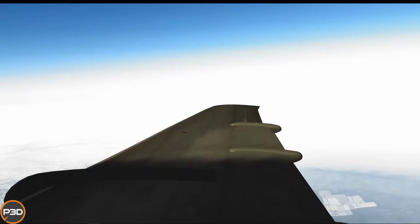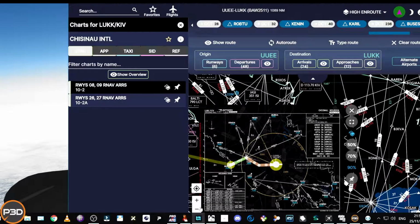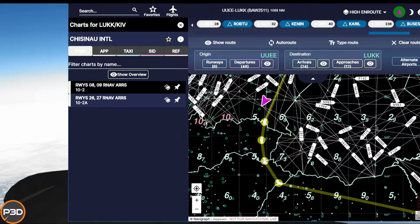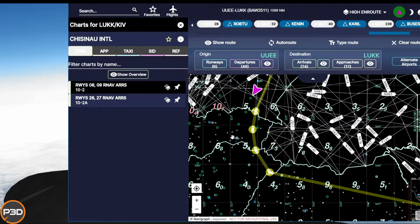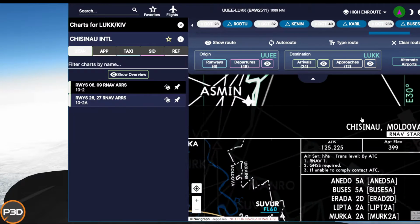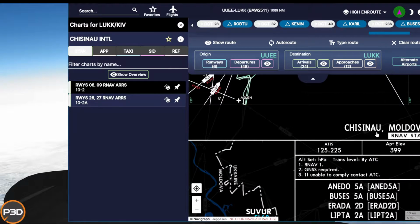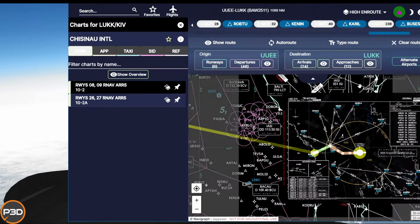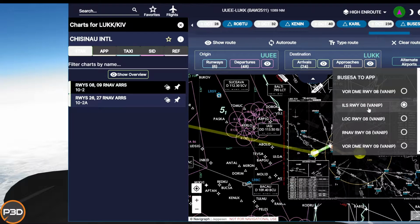Welcome to part 2 of the video where we're going to land the plane. We're currently flying over Europe. We're about to do a turn and we're going to start our descent soon. And we're coming into Chisinau, Moldova. We're going to be landing on runway 8.